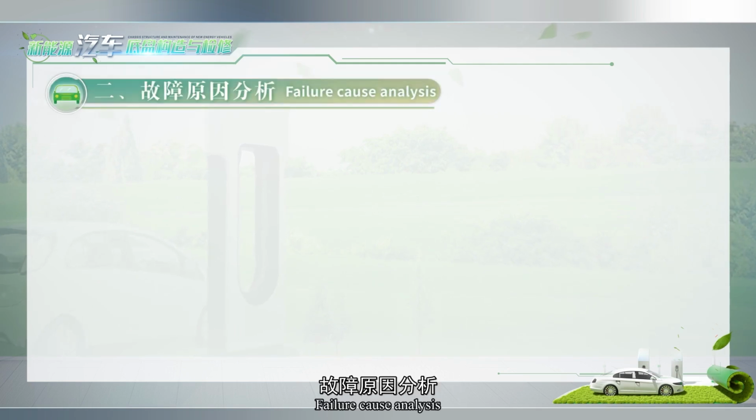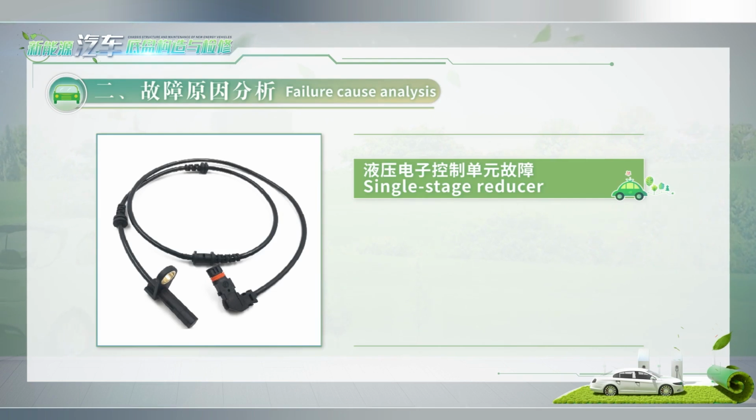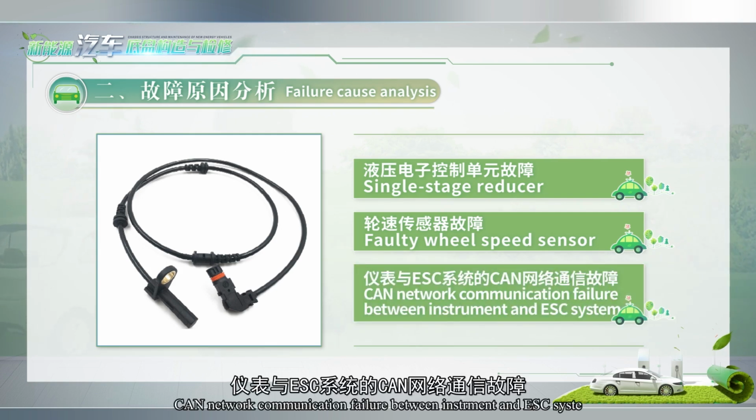Failure cause analysis. Single stage reducer. Faulty wheel speed sensor. CAN network communication failure between instrument and ESC system.